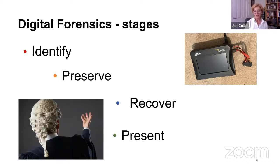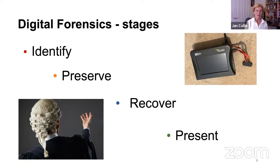And then we get to the present stage. Now, generally speaking, as I've already said, that would be in a court of law. But quite often on civil cases, that would be in a report for the people who've employed you to do the examination and analysis.